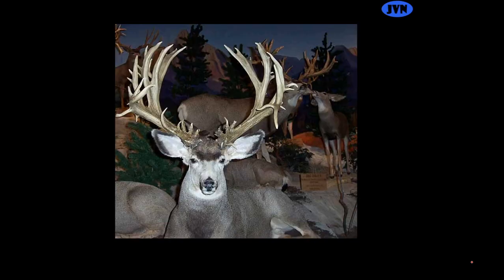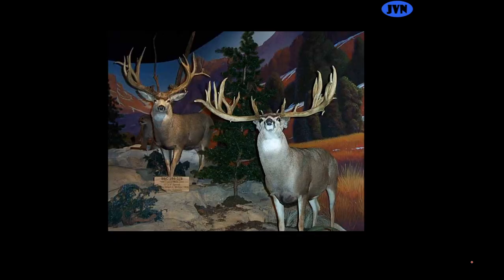Hey, Rebecca Cabela's, let's have a look at some of the mule deer here. Look at that rack. I can't imagine shooting a deer like this. Like I would love to, but I gotta believe I'd be super nervous about this.